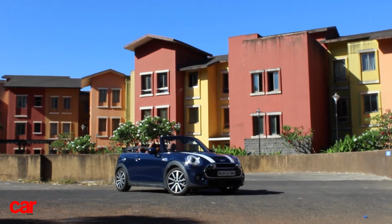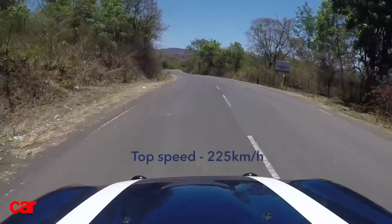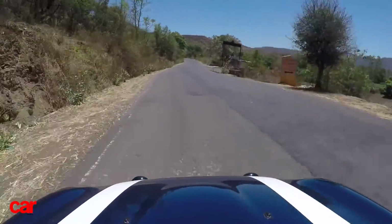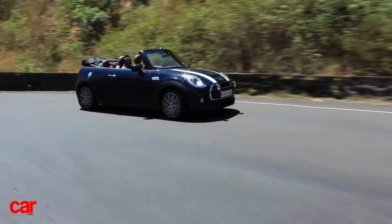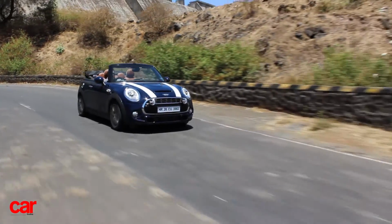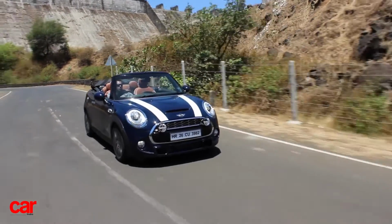The Mini does a 0 to 100 km an hour in just 7.5 seconds and hits a top speed of close to 225 km an hour. Performance-wise, that's sports car territory. So the Mini is plenty quick, and even with the top down, the car is cleverly engineered to keep the worst of the wind at bay. This is what motoring is all about. Driving around twisties in a quick car with the top down.